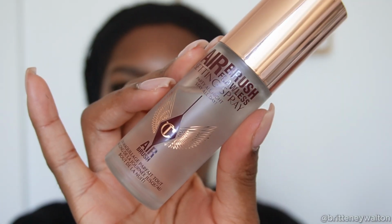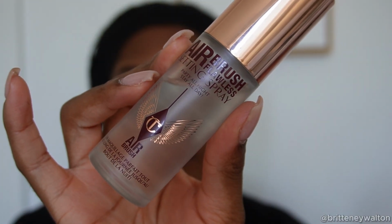Yeah. I'm gonna be using the Charlotte Tilbury Airbrush. I can never say this properly. Flawless, not fallish. Airbrush. Why would they put an SH before 2 S's? Like why? Charlotte, why would you do that? Airbrush Flawless Setting Spray by Charlotte Tilbury.